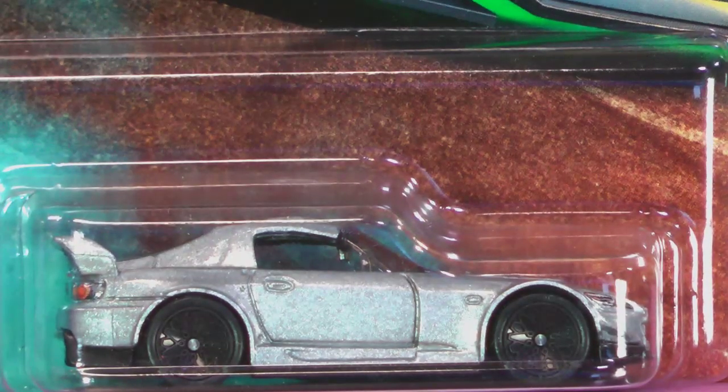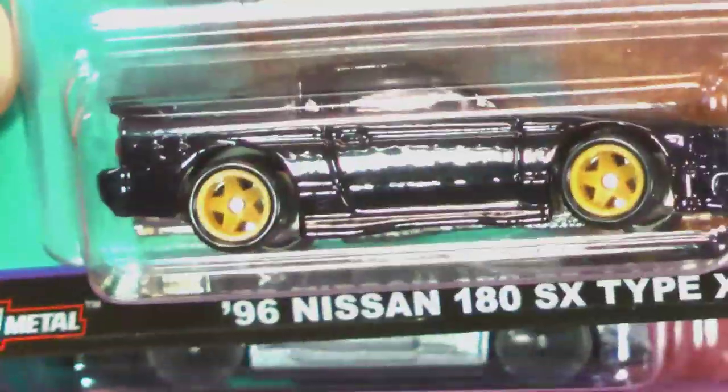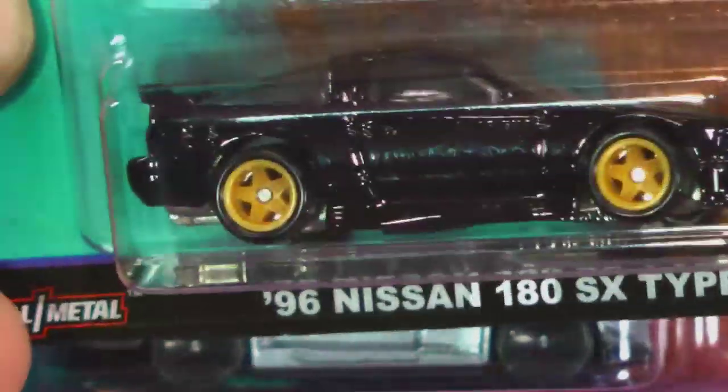Street tuners. Honda S2000. Nissan. By the way, I heard a commercial today, and I learned how to say it. Nissan 240SX Type X. Nissan. That's right, Nissan. I learned how to say it. There it is, the Nissan number 2.